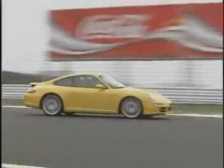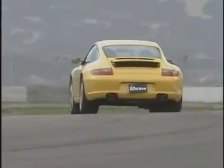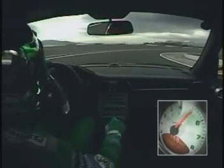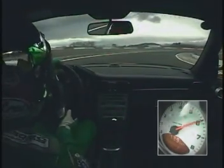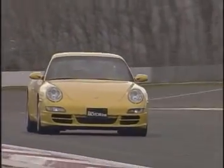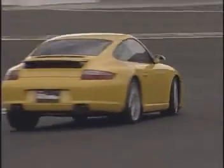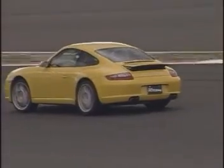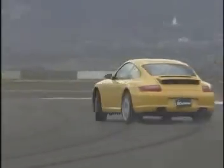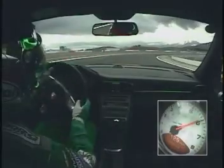Tops the chart by marking a maximum speed of 246 kilometers per hour. Beats the Impreza's lap time. After the checkered flag, Tsuchiya decides to see how the car drifts.